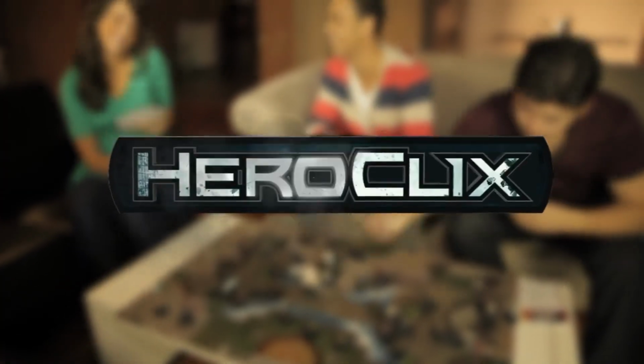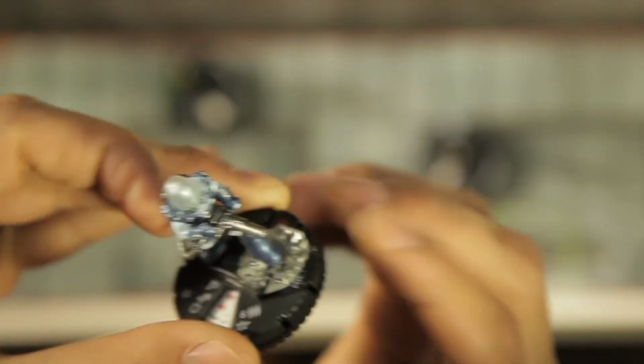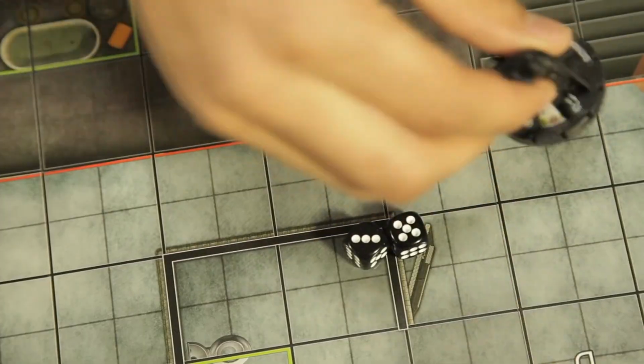HeroClix. I know what you might be thinking. What are HeroClix? HeroClix is a game where you gather with your nerd friends and you get a tabletop ready, and then you get these little action figures with little dials on the bottom and you just battle each other for hours on end. It's a blast. How would I know that it's a blast?